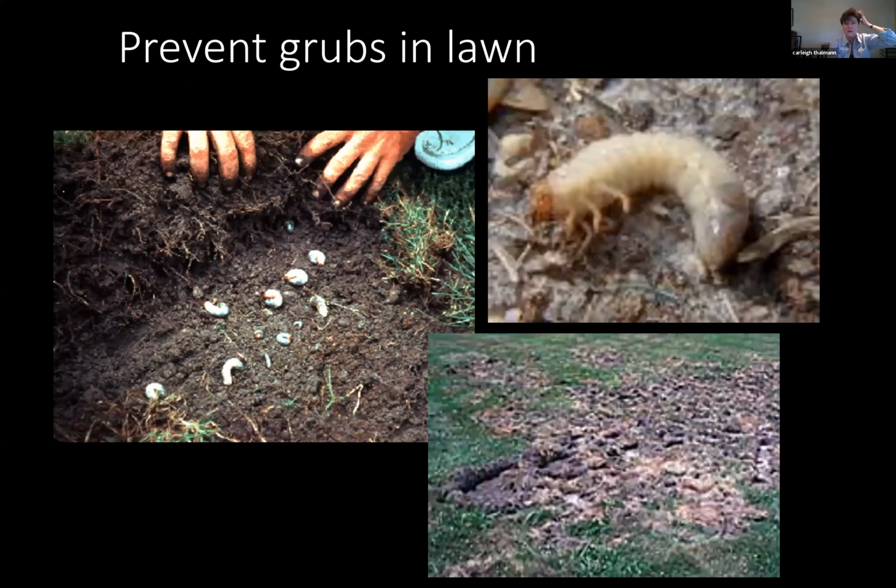You need to get your grub control down now, and if you have more than 12 per square foot, it can damage enough roots that you'll get damage to the lawn. But usually, what we find in this area is that you have skunks and raccoons that will dig up your entire lawn looking for the one per square foot that you have. So, you want to treat now.